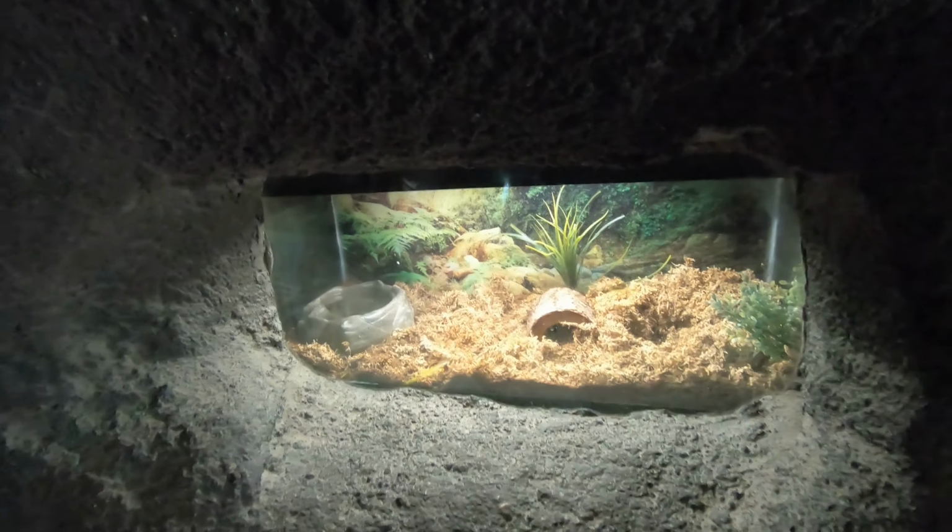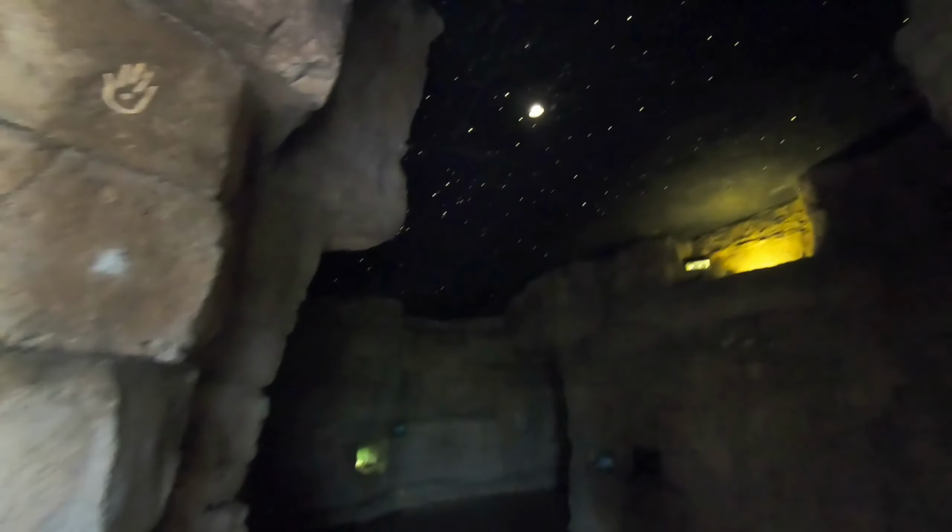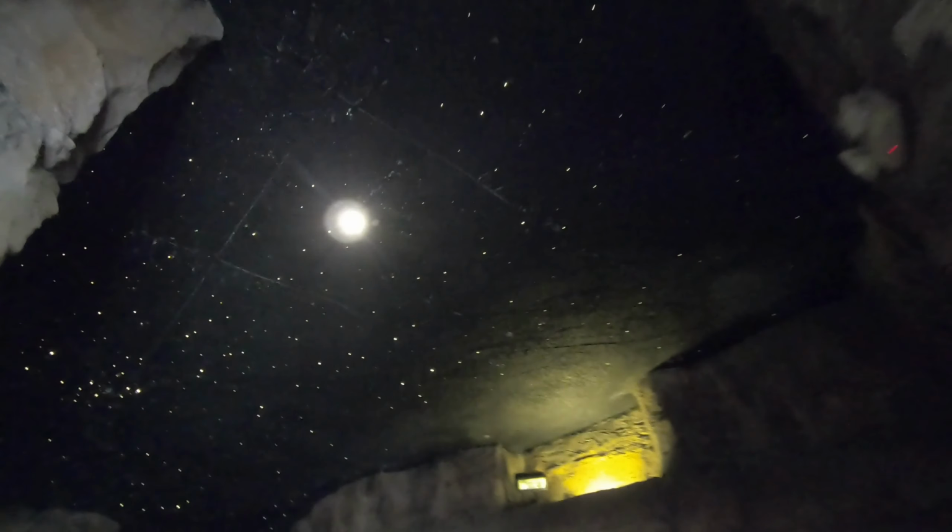They have little aquariums in here as well, so you can see different animals, like toads and newts. Look at this. So you come into this area, and look, they have petroglyphs, and look at the night sky. Wow. So this is a neat area to bring the family into and to check out and also cool off a little bit to get you out of the sun. There's a little bit of a breeze here. And they still have animals in here, including bats and a lizard and little crawl through tubes.